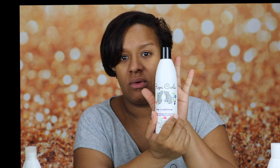So I love that she created this. It's a Latina owned brand and I love it. And this is the curl defining cream, aloe, coconut oil, and shea. So I love it. I love how it leaves my hair pretty soft. And I keep my hair curly all the time. Like, I pretty much barely do my hair straight.